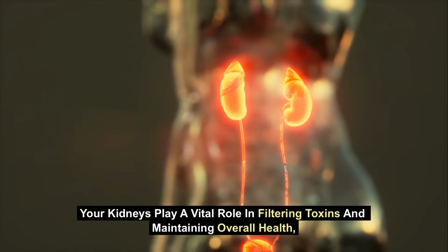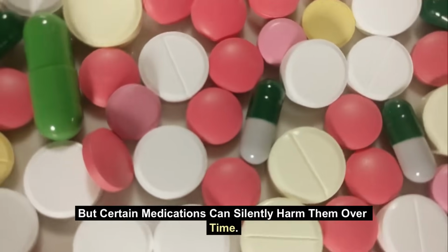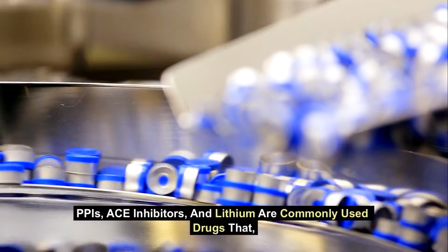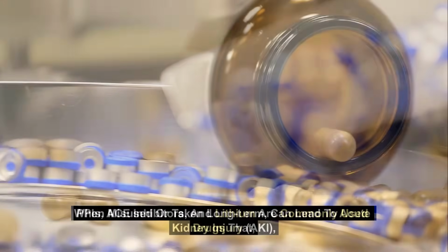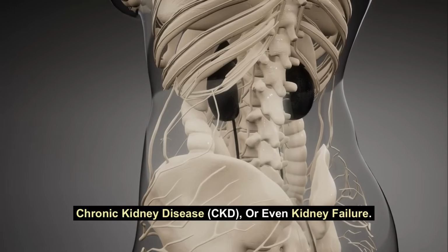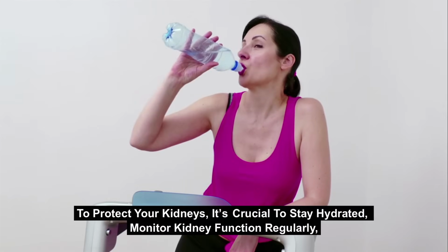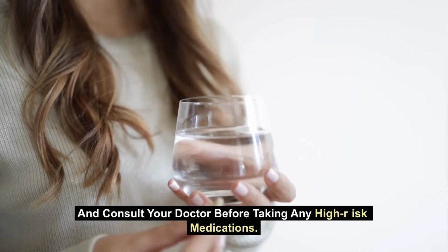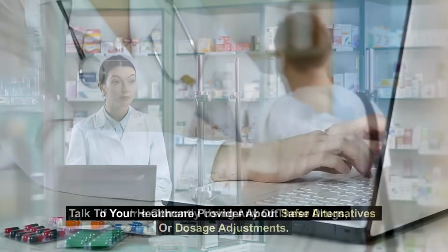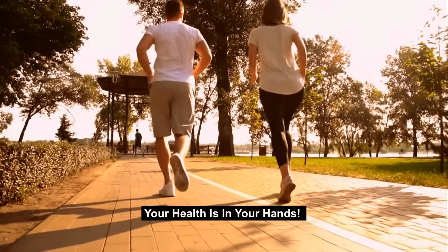Your kidneys play a vital role in filtering toxins and maintaining overall health, but certain medications can silently harm them over time. Antibiotics, NSAIDs, diuretics, PPIs, ACE inhibitors, and lithium are commonly used drugs that, when misused or taken long-term, can lead to acute kidney injury, AKI, chronic kidney disease, CKD, or even kidney failure. To protect your kidneys, it's crucial to stay hydrated, monitor kidney function regularly, and consult your doctor before taking any high-risk medications. If you're currently using any of these drugs, talk to your healthcare provider about safer alternatives or dosage adjustments. Your health is in your hands.